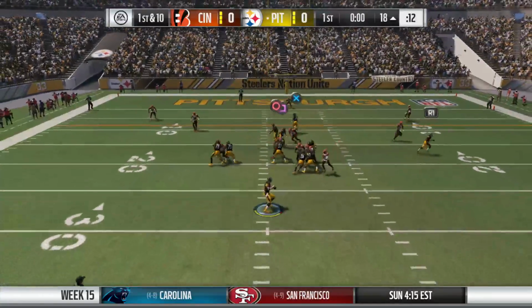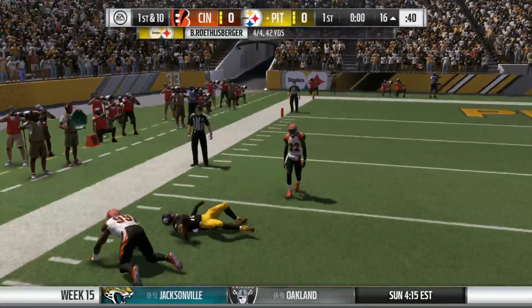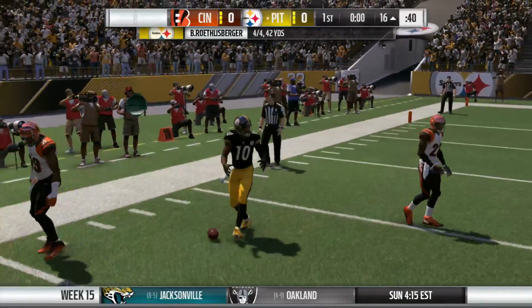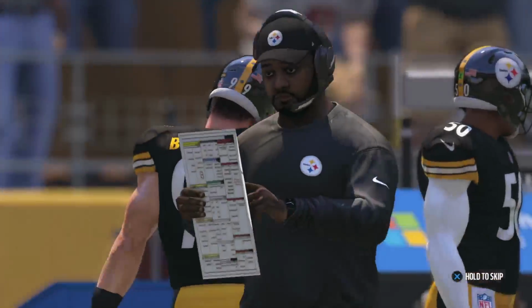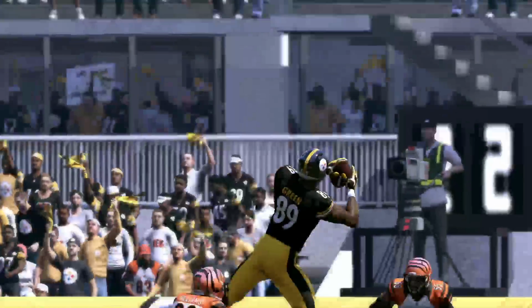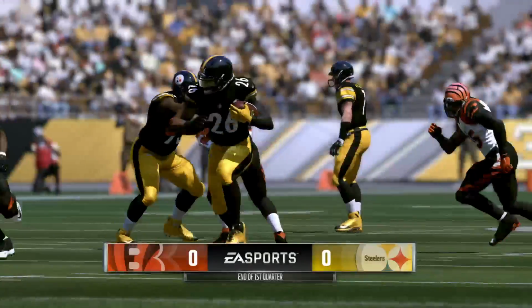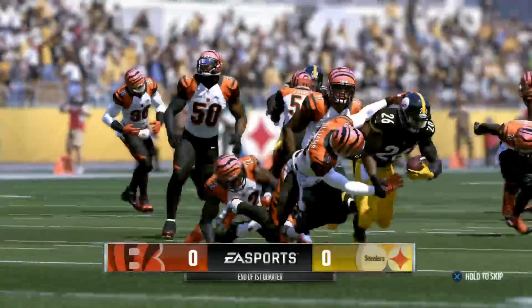From the red zone now, here's Roethlisberger on 1st down. Out left side here to Bryant, and he'll take it down here just shy of the 15 at the 16-yard line. So 1/4 in the books on a cold December afternoon. 0-0 our score. EA Sports NFL Sunday returns following this.